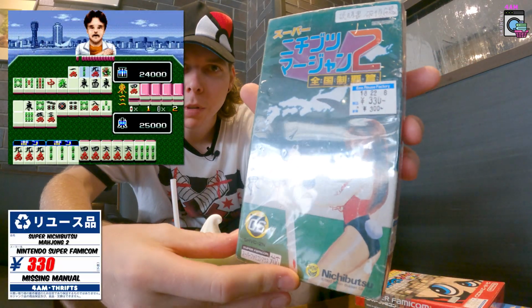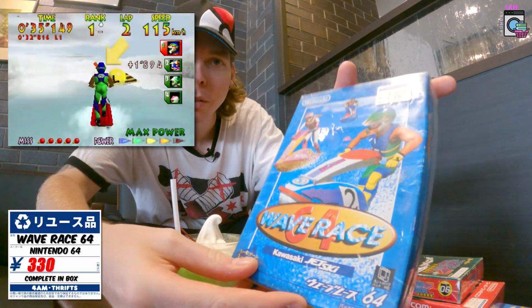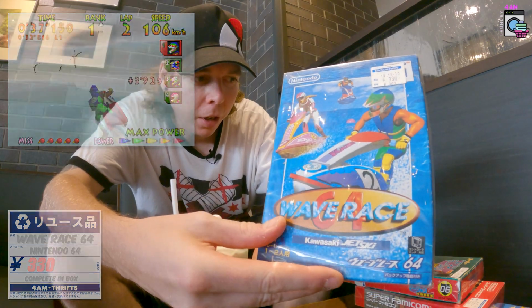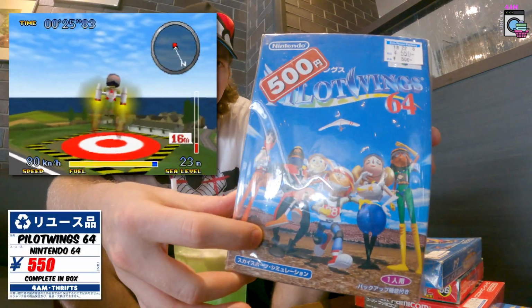Then we have Super Sexy Mahjong 2 for the Super Famicom as well. Can't forget Wave Race for 330 yen. Pilot Wings 64 for 550 yen.